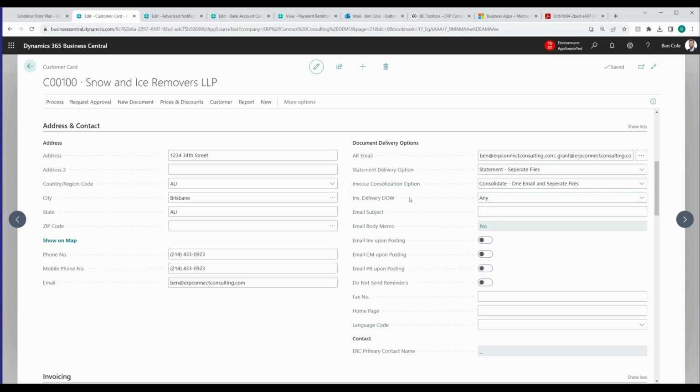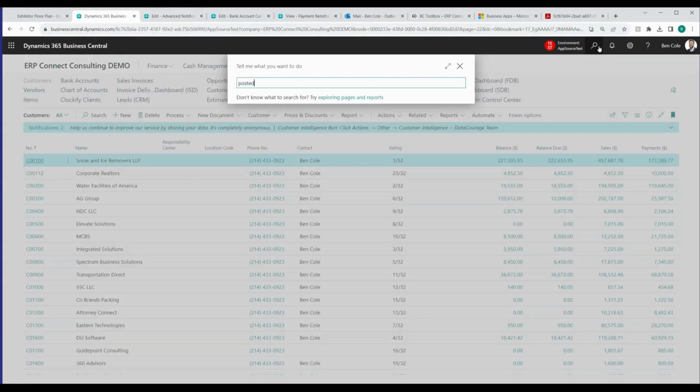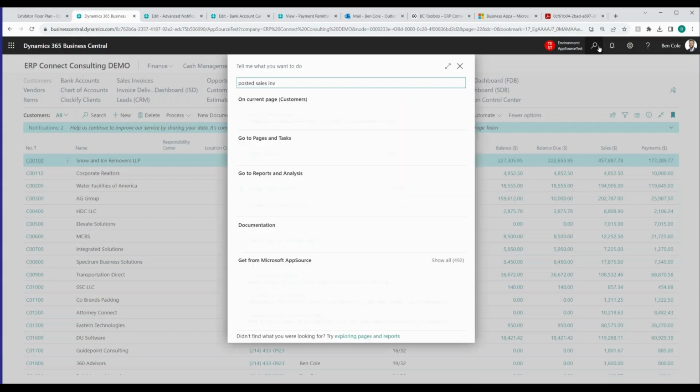Some of these are just more user defined. If you want to only send invoices to them on a certain day of the week, you can do so. If you want to have a custom email subject or body, you can do so. And if you want to have overrides on posting, you can do so here as well. So just some configurations and things you can do there on the customer level. None of them are necessary, but you can use them if you want to get a little bit more granular with your customers. All right, so I'm just going to tee myself up in the posted sales invoices for our next session.